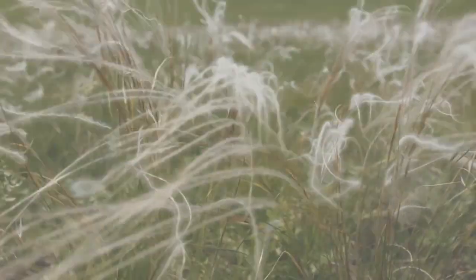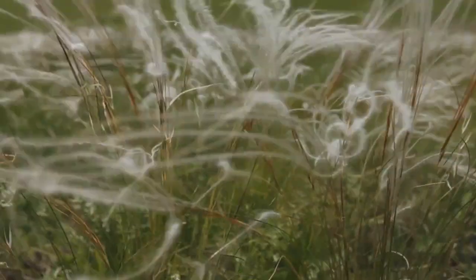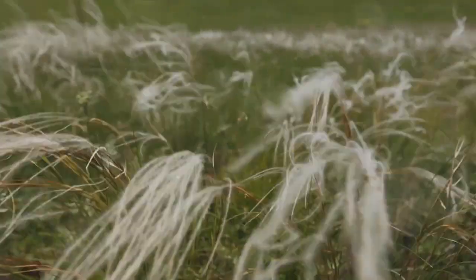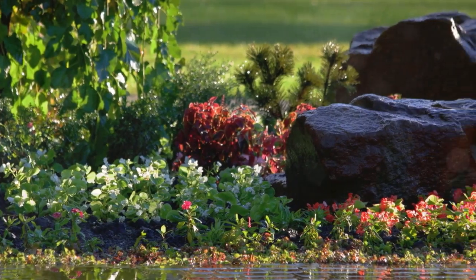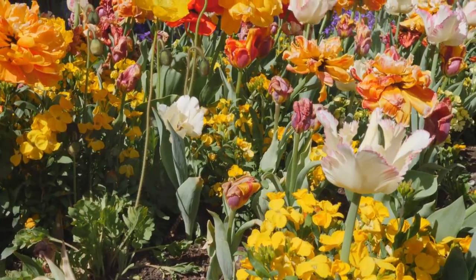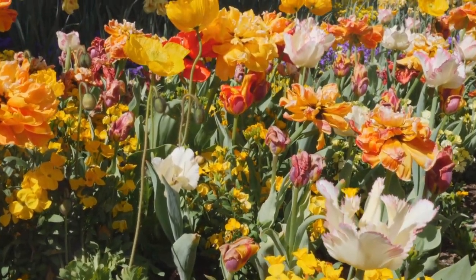Fourthly, mixing colors and textures can create a visual feast. Think about pairing soft feathery plants with those that have bolder sculptural leaves. This can create depth, spark visual interest, and add a dynamic element to your garden. A mix of colors and textures can truly bring your garden to life.